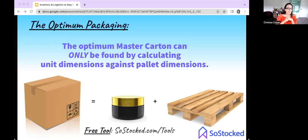And that's actually something that we built. There's a lot of math involved, and it can get very heady and seem like something you wouldn't want to do. But we actually made a free tool. If you go to SoStocked.com/tools, there are some tools on there, and one of those is a master carton calculator, or carton pallet calculator. And that tool will do this for you.